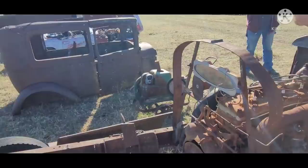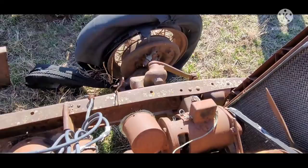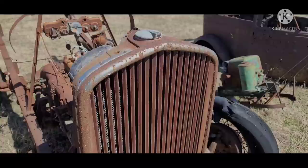Further research. You think it's crushed because of the dome? Yeah, and just that general look of this plug loom and the little generator with the regulator on the top. And the verdict? 1931 DeSoto.